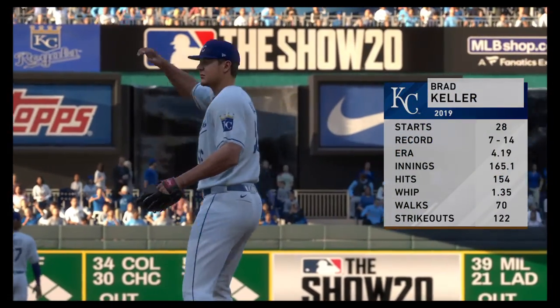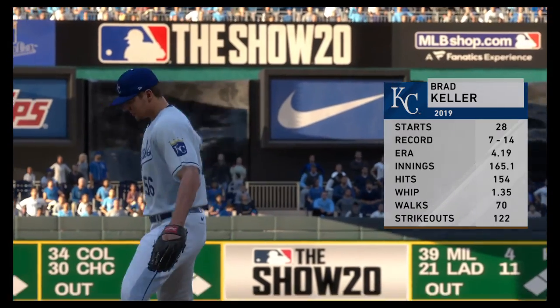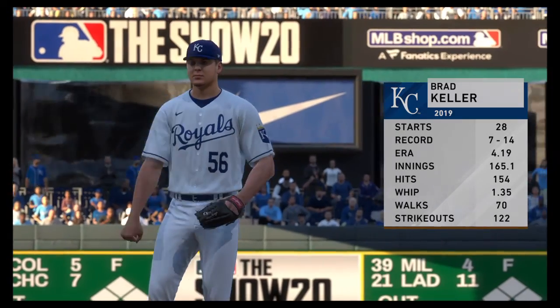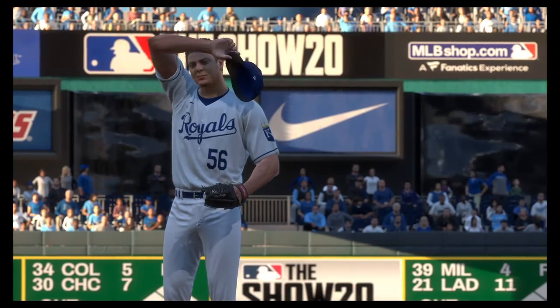Brad Keller gets the ball for the Royals in this one. What do you have for us on him, Danny? Hey, Matty V, this ought to be exciting. This is one of the top young pitchers in the game right now. He keeps getting better. He keeps learning. And if he continues at this pace, this guy has a chance to be one of the more reliable pitchers in the game.